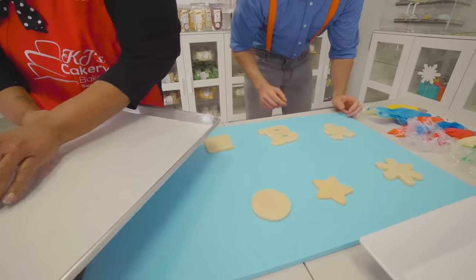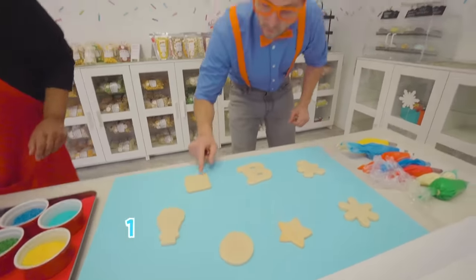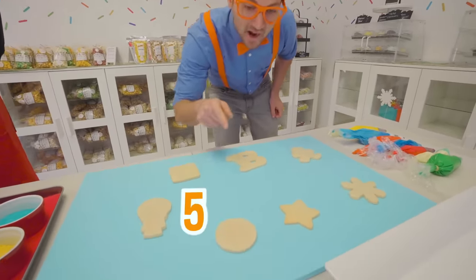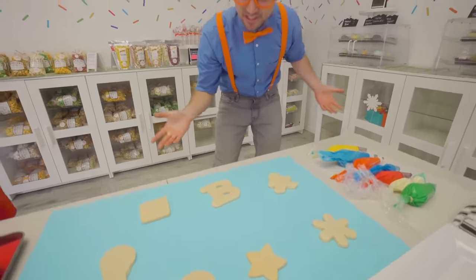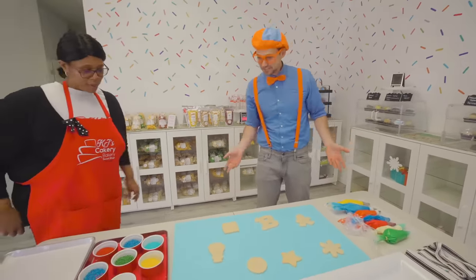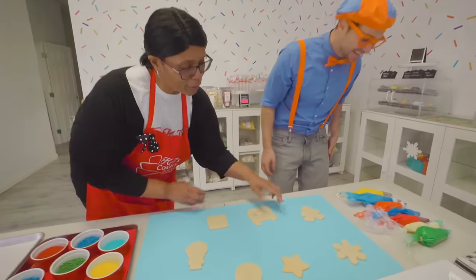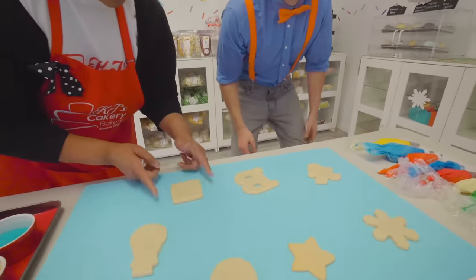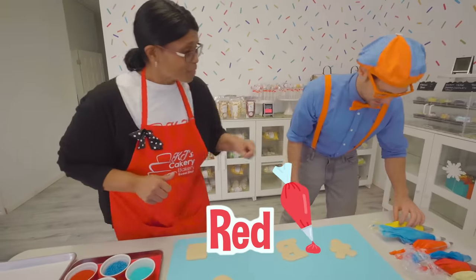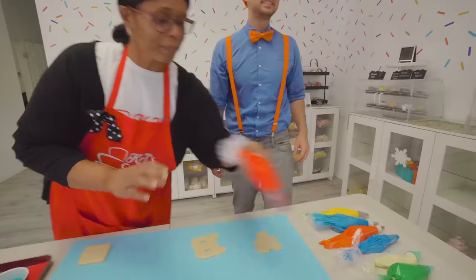Hey, how many cookies do we have in total? One, two, 3, 4, 5, 6, 7 cookies. All right, so how do we decorate cookies? Okay, so what we're going to do first, I'm gonna turn my bee around. I'll take the square. And I love the color red. Okay. So I will take the red.